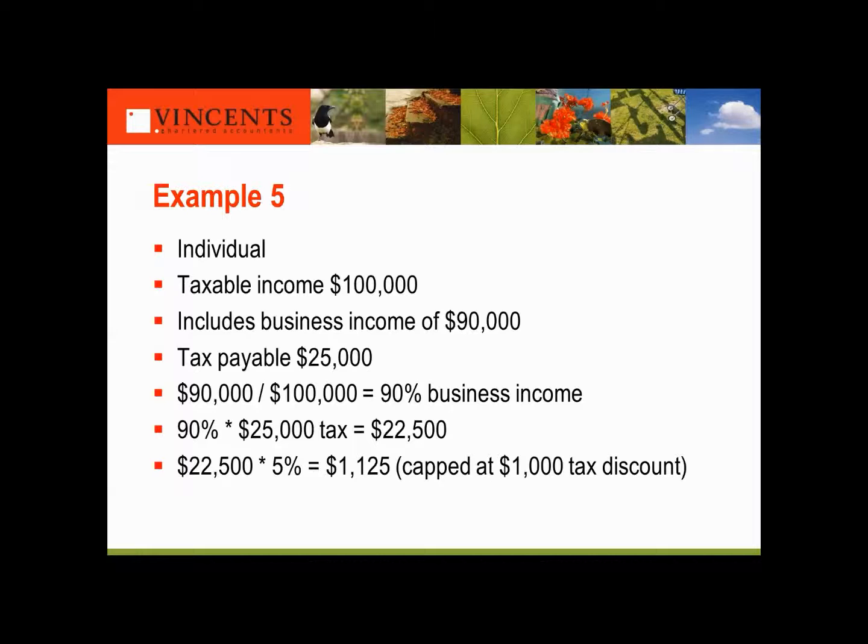This example here just shows how the cap works. Again, same individual, but their business income is $90,000. Tax payable is still $25,000, with 90% business income. So 90% of the tax payable is $22,500. 5% of that is $1,125. But we can only get the lesser of 5% or $1,000, so we get capped at the $1,000 tax discount.